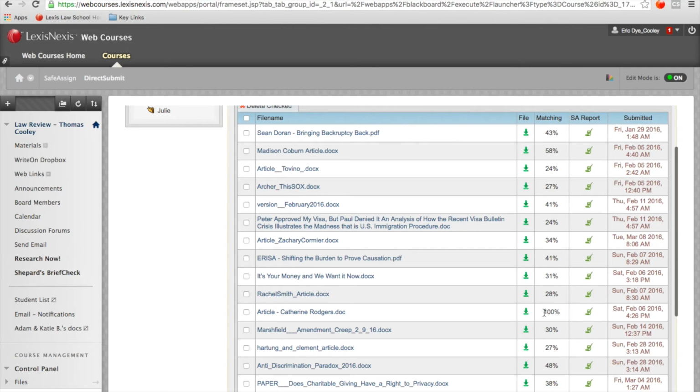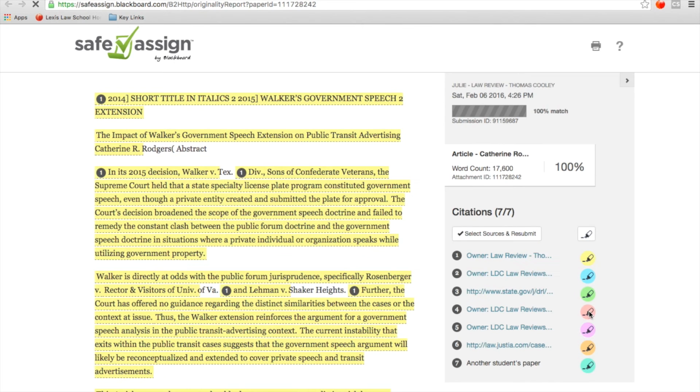You have to actually dive into the SafeAssign report to figure out what's going on. So to get the full picture you need to go into the SafeAssign report. To do that, click the little green checkbox button next to the percentage. In the report, you will see the portions of the article that match other documents highlighted for you. So it's highlighting the portions of the article that it found were already written in the same way in other documents out there in the SafeAssign system.